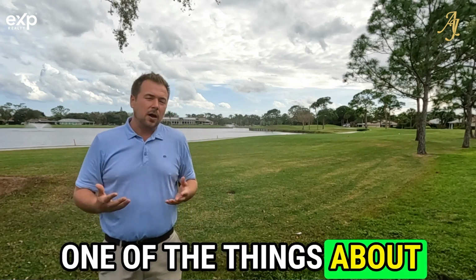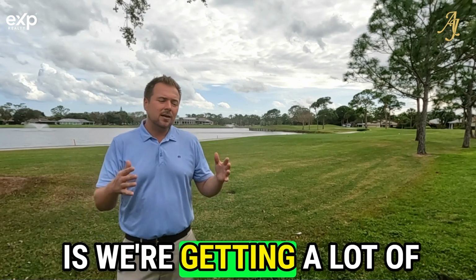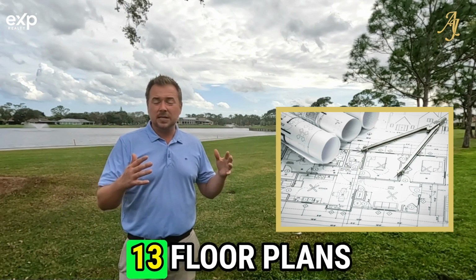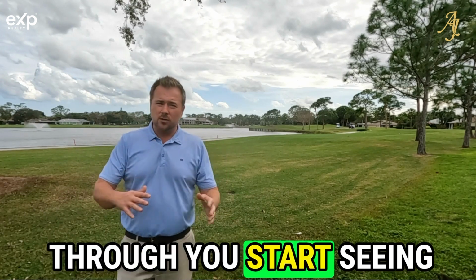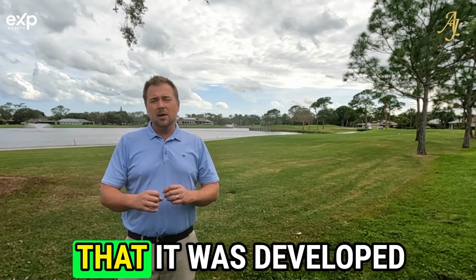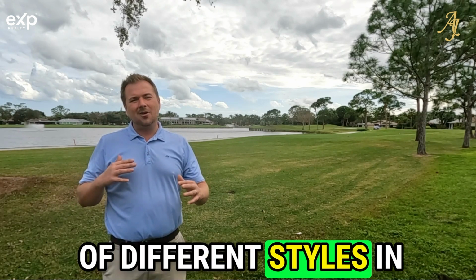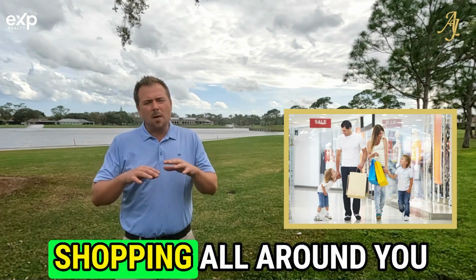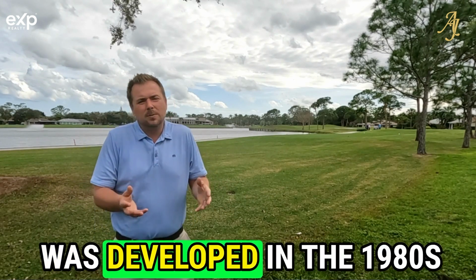One of the things about how homes are being built today, as we all know, in South Florida, is we're getting a lot of cookie cutter style stuff. You've got builders that come in and they've got 13 floor plans, which are amazing and look very pretty, but when you drive through, you start seeing the same thing over and over and over. And PGA National is not like that. It was developed a lot longer ago, and so there's just a lot of different styles in there, and it's a really, really cool place to be. You've got shopping all around you, and it's just because it was developed in the 1980s.